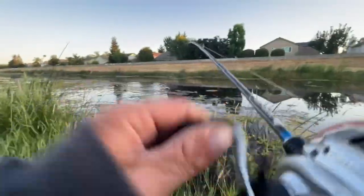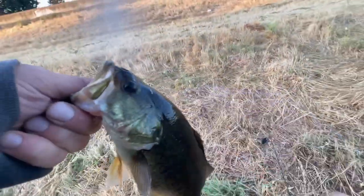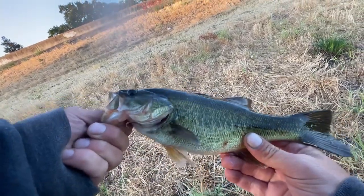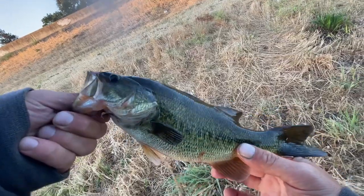Got him. Oh man, this has got to be one of the smallest frogfish I think I've ever caught. That's got to be the smallest frogfish I think I've ever caught. Wow, pretty little fish.